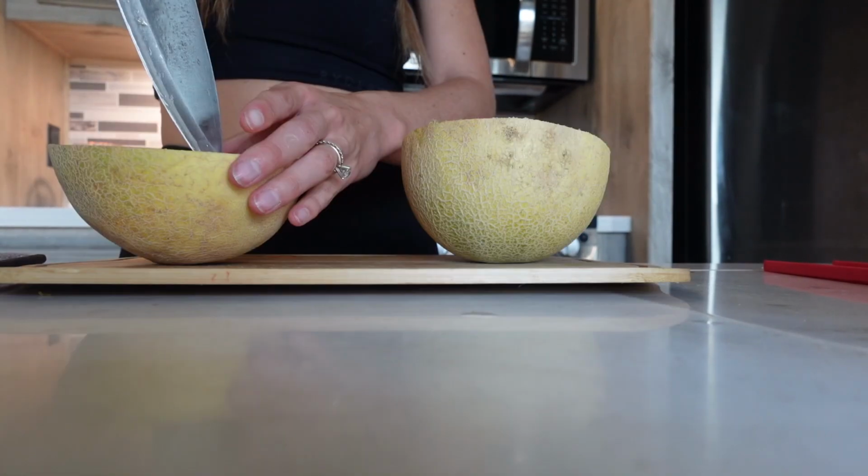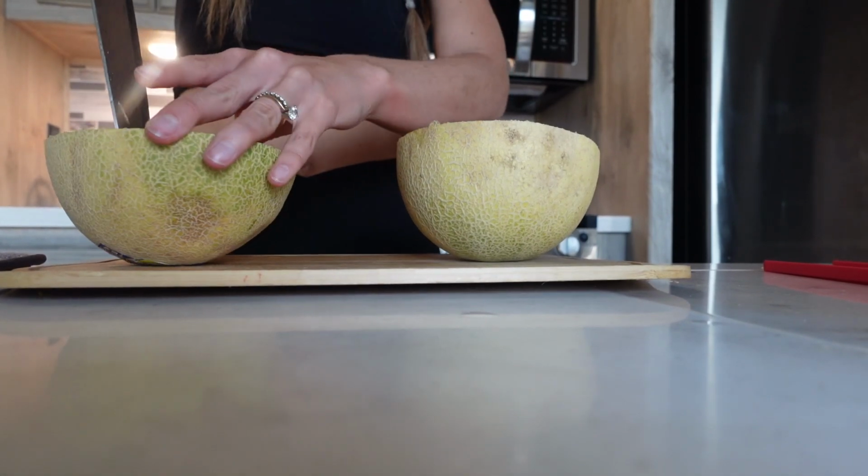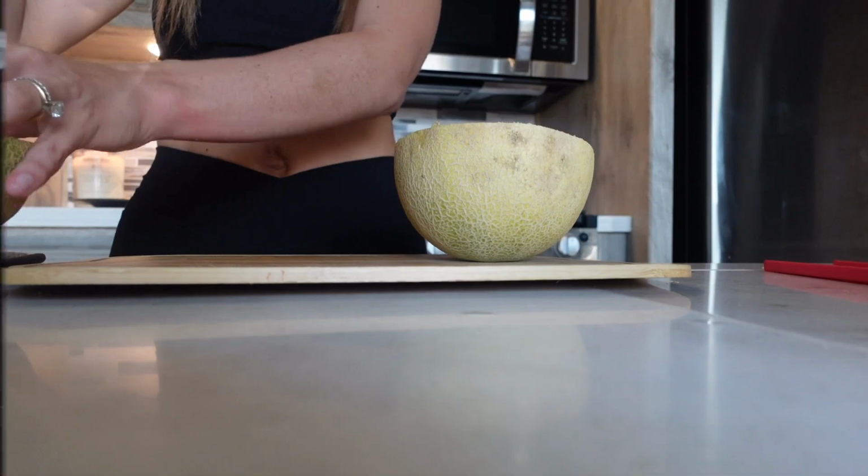This is a cantaloupe. Guys, I don't like cantaloupe. I haven't tried it in years though, so I'm gonna try it again.